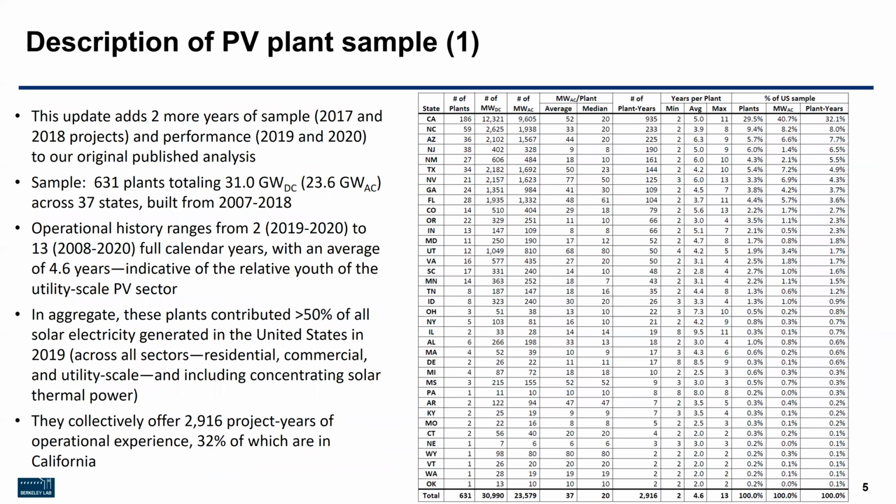Okay, as I mentioned, our updated plant sample is 50% larger in terms of both the number of plants and plant capacity than it was in our original analysis. And we've also tacked on 2 additional years of performance in 2019 and 2020. Specifically, as shown in the table here, we look at 631 utility scale PV plants totaling 31 gigawatts of DC capacity installed across 37 states from 2007 through 2018. And that means that we've got anywhere from 2 to 13 years of operational history for each plant.